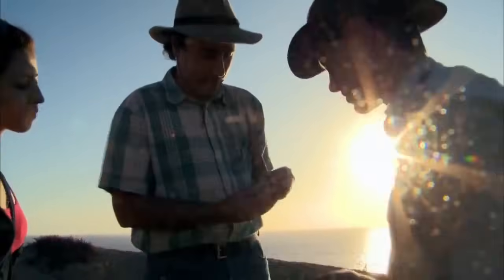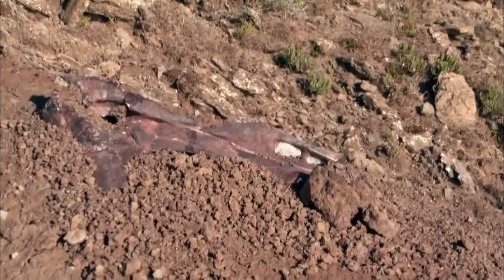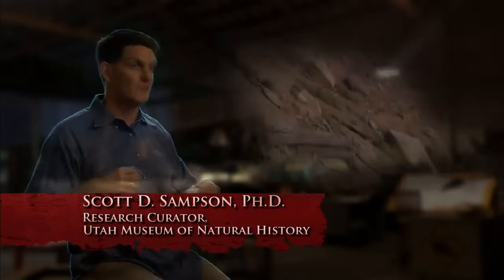Really nice theropod tooth. Here, paleontologists have extracted a huge number of fossils from an incredible variety of creatures. It's opened a new window onto the ecosystem that existed 150 million years ago. We have very small carnivores, mid-sized carnivores, and giant carnivores. We have little herbivores, mid-sized herbivores, and truly giant herbivores.